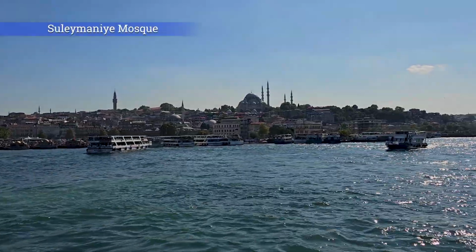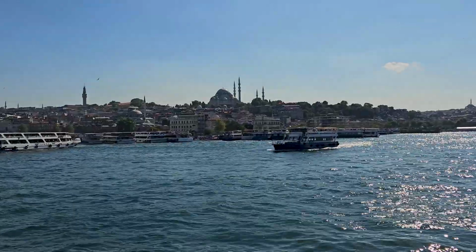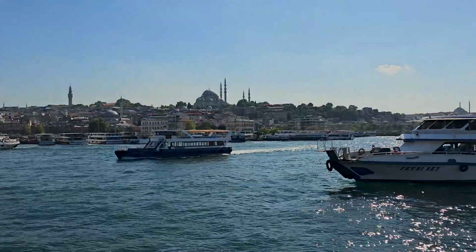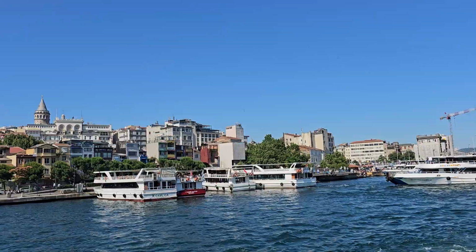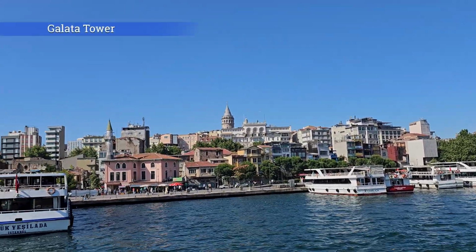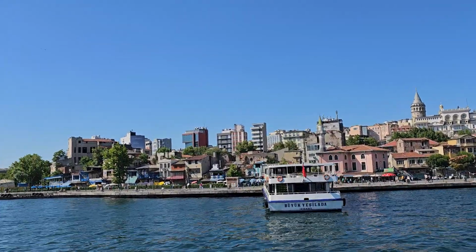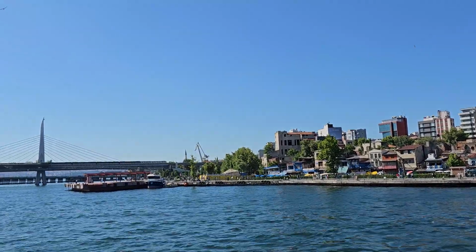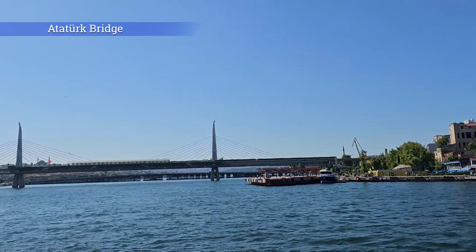High on the hill, the magnificent Süleymaniye Mosque dominates the skyline, a masterpiece of Ottoman architecture, a symbol of Istanbul's spiritual heart. And looking across, standing proudly, is the Galata Tower, a medieval sentinel offering panoramic views. We're getting a unique vantage point from here today. We also get a glimpse of Ataturk Bridge, another vital artery connecting Istanbul's shores.